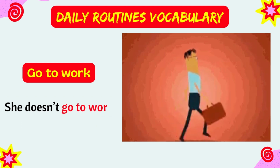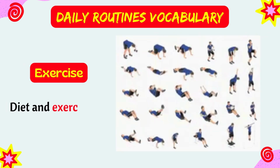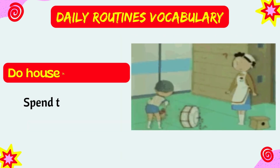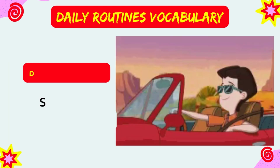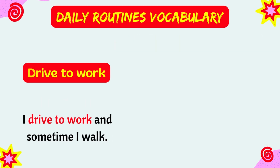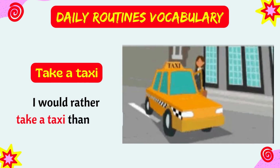Go to work. She doesn't go to work on Saturday. Exercise. Diet and exercise are equally important. Do household chores. Spend the day doing normal household chores. Drive to work. Sometimes I drive to work and sometimes I walk. Take a taxi. I would rather take a taxi than walk.